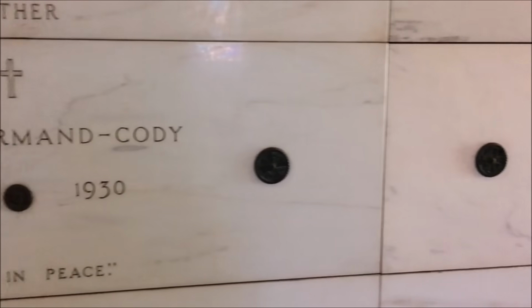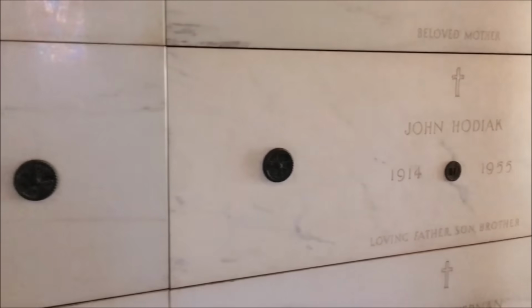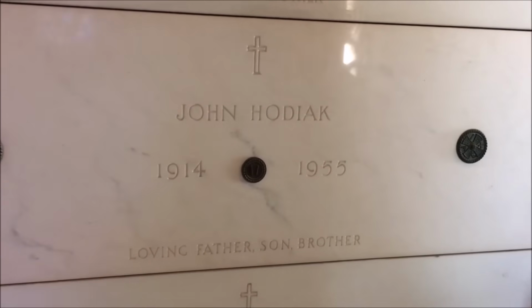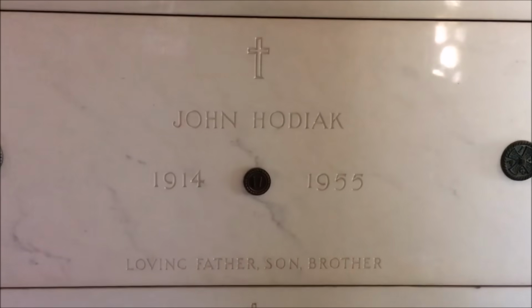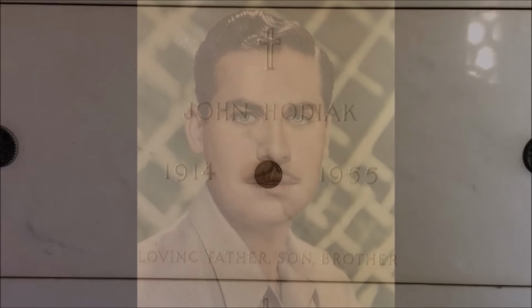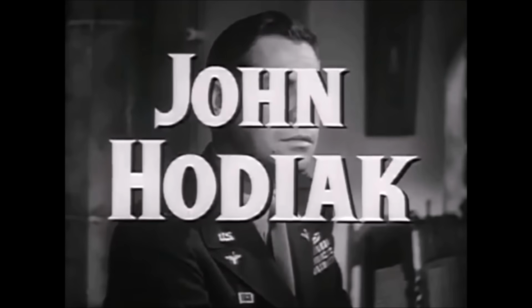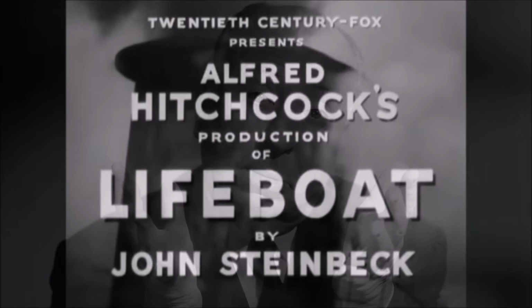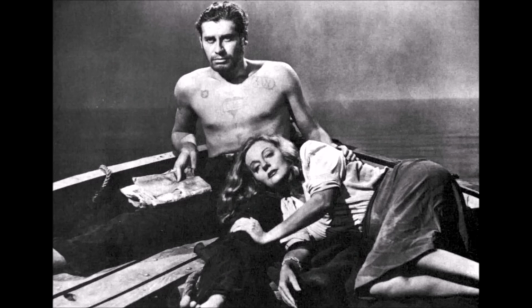Resting beside Mabel Normand is John Hodiak, whose rugged good looks and strong persona came to represent the common working man. He got his start in show business working in radio and playing bit roles in movies. His big break came in 1944 when Alfred Hitchcock cast him in Lifeboat as the love interest of Tallulah Bankhead.